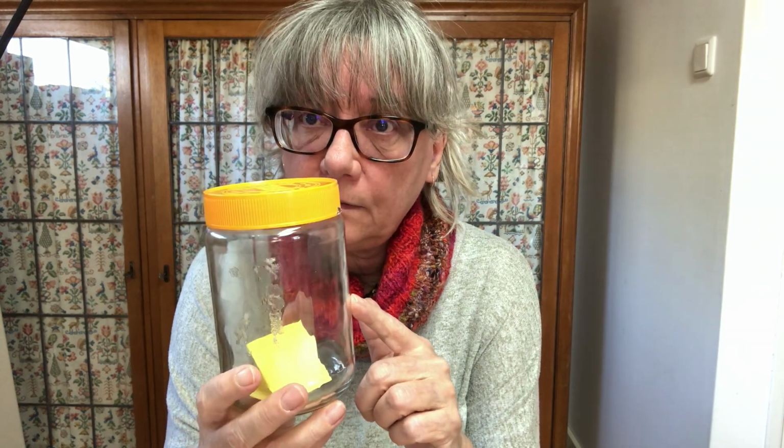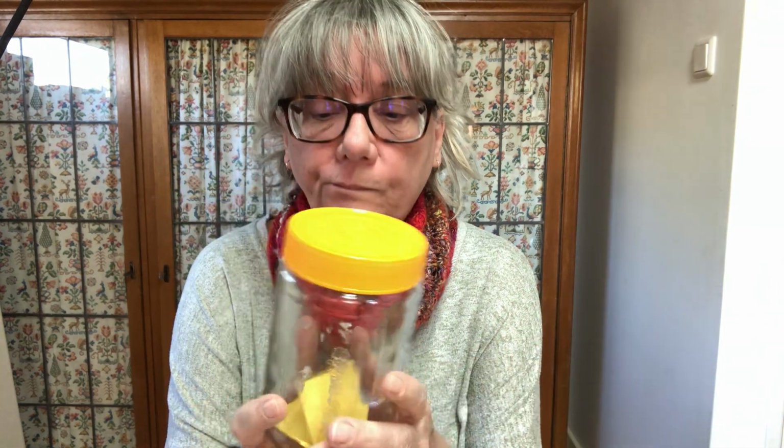And the last thing I'm going to talk about is this jar. I saw a post yesterday on Instagram. No picture, just words. What if you put a note with something positive that happened to you during the year in a jar, and at the end of the year, say the 31st of December, you open up the jar and pick out all the notes and read them out loud to yourself or to other people or whatever.